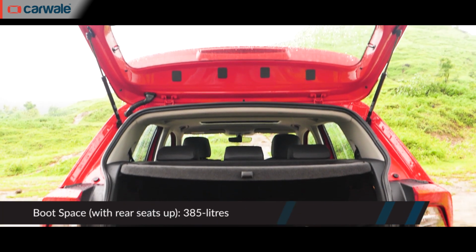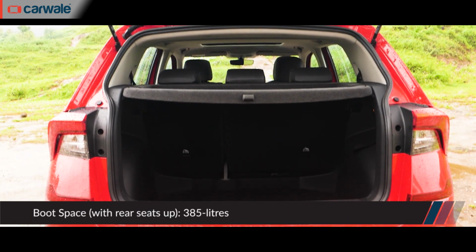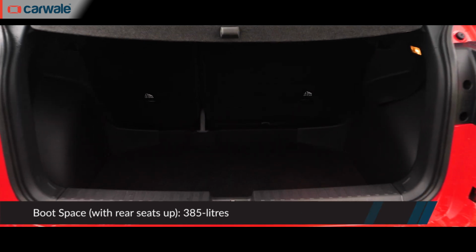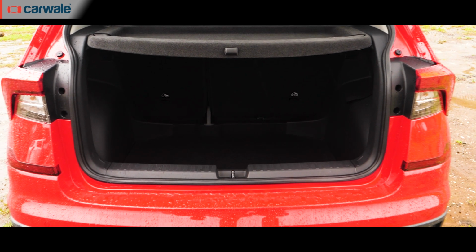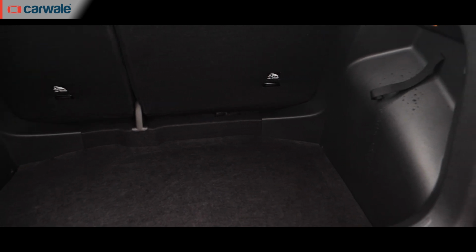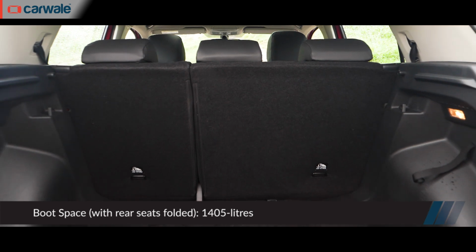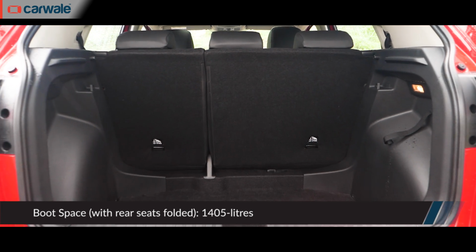The boot at 385 litres with the second row up is quite decent, though the loading lip is high due to the way the car is designed. We would advise a sill protector, as this is definitely going to be a space where people will rest heavy bags before loading them into the boot. With the rear seats folded up, the boot space expands to 1405 litres.